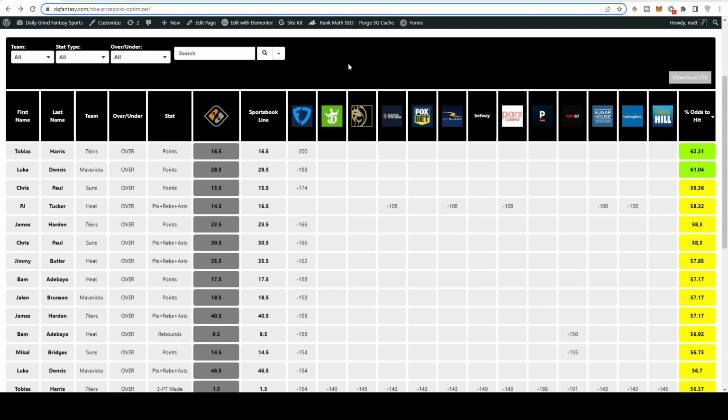The whole objective of this optimizer is to catch those mispriced lines so that you have time to take advantage of the discrepancy. Now, there's a lot more hidden math that goes behind identifying these best lines and which ones to attack here on Prizepicks, and we're going to walk through that together.